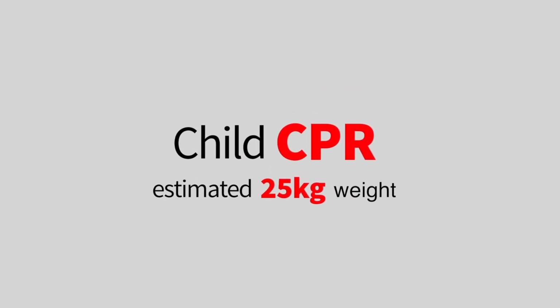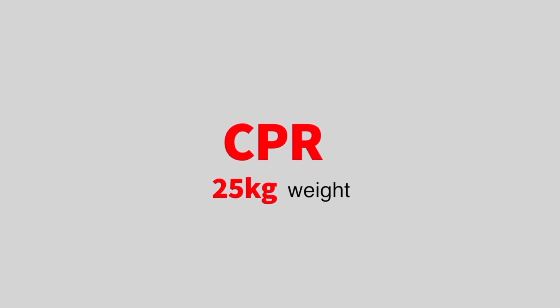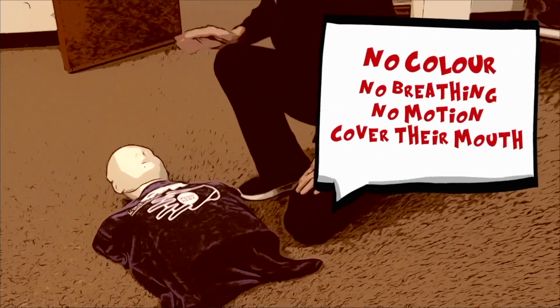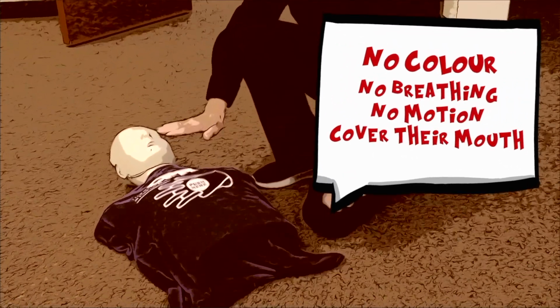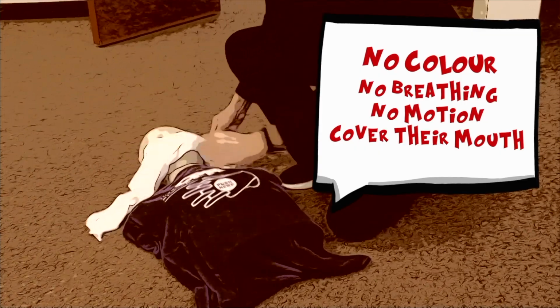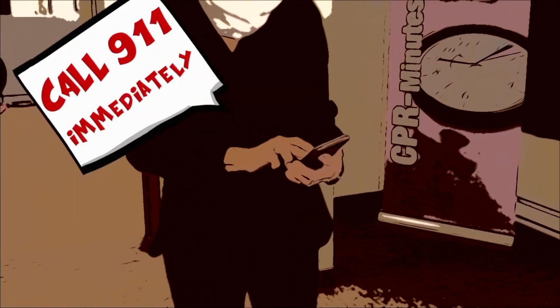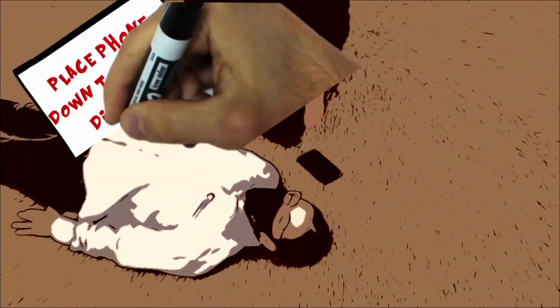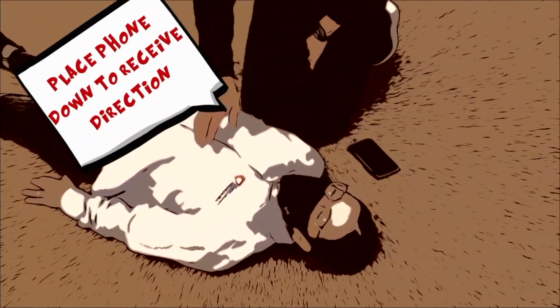Child CPR, estimated weight 25 kilograms. You find a child down. No color, no breathing, no motion. If you can, cover their mouth if you suspect COVID. Call 911 immediately. Put on speaker. Place phone down to receive direction.